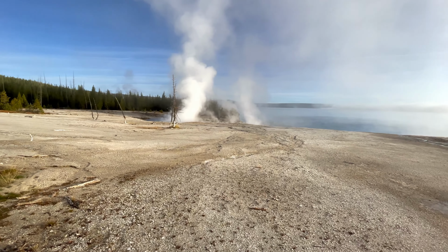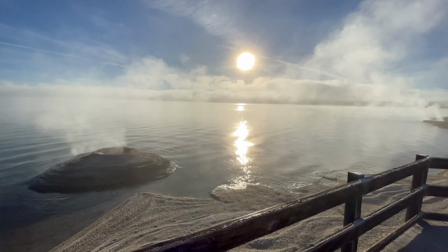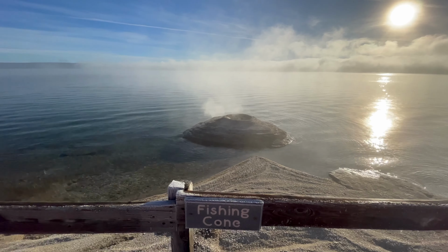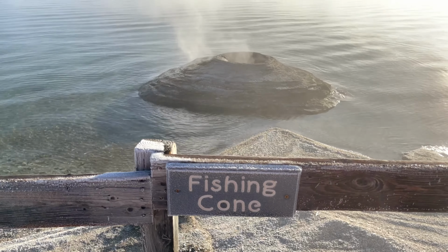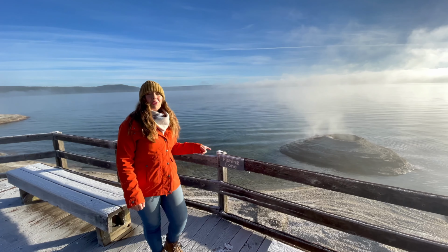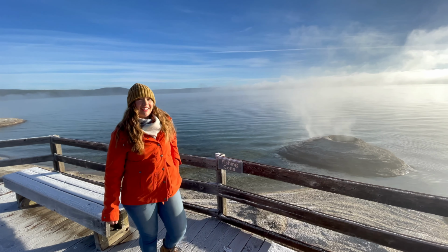Stories tell of cooking on the hook here, where anglers would catch a trout, then swing their pole over Fishing Cone to cook the fish without taking it off the line. Obviously, fishing is no longer allowed from Fishing Cone, but it's a fascinating story. Along with Fishing Cone, there are multiple spots lakeside you'll want to stop to check out here.